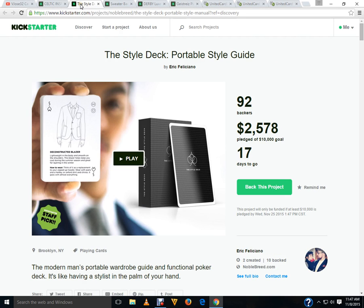Moving along. Style Deck, which is another name ripoff of the B2C style deck. But it is a completely different deck. It's not similarly themed like the Grotesque. This one is currently 25% funded, 17 days to go. I'm sorry if this video is going to be very long. I apologize. Again, it's a one-way back design. Very simple back design, not one that particularly appeals to me.